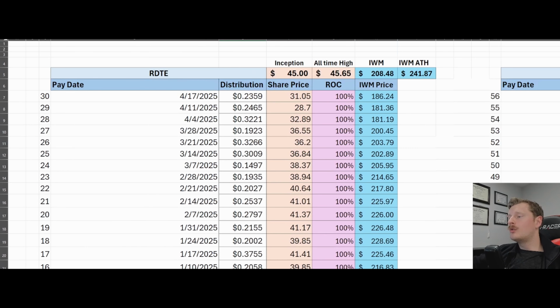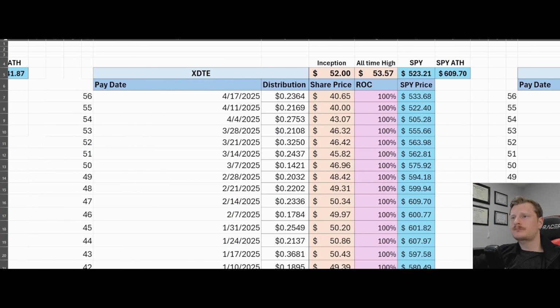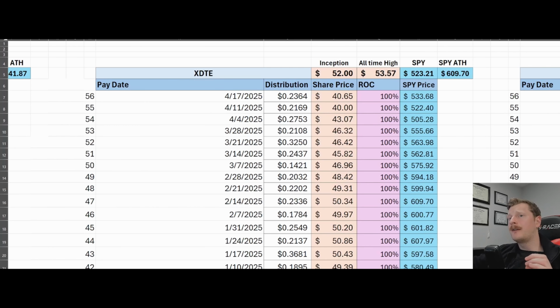Moving on to XDTE. I currently am still maintaining about a $5,500 investment of it, but I did reduce my holding a significant portion because of the great reset. I decided I was going to make a lot more money running daily covered calls against the SPY than owning RDTE and XDTE. So I completely sold out of RDTE, and the XDTE, I sold out about $45,000, almost $50,000 worth of those funds. I still think there's a use case for them. That's why I haven't completely sold out, because I still like these funds.